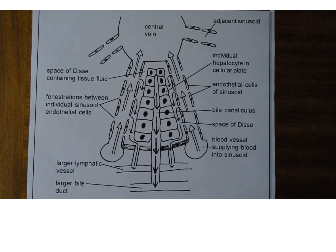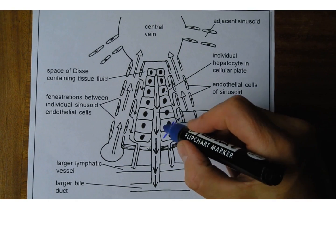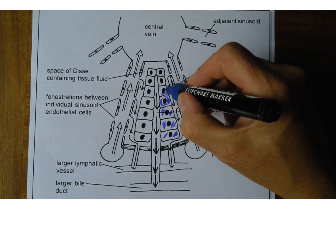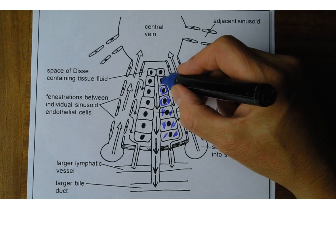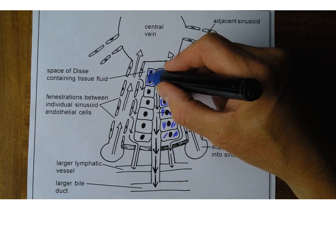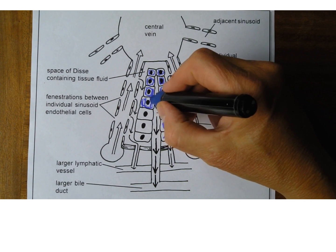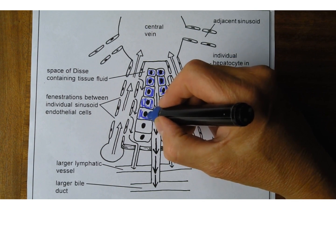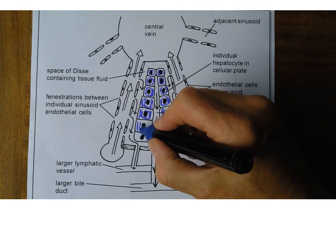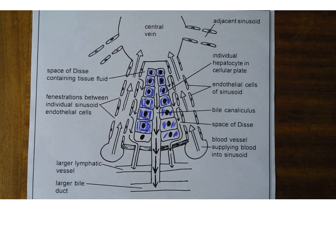Well, in this diagram we notice the individual hepatocytes, the individual liver cells just here. Relatively large cells, each with their own nuclei. The hepatocyte is in some ways the functional unit of the liver, the biochemical processing that goes on inside the liver occurs within the individual hepatocytes. But the hepatocytes, as we know, are arranged in these plates. These hepatocellular plates.